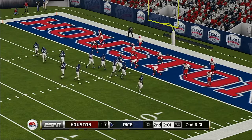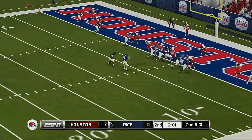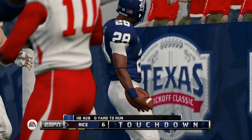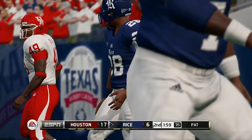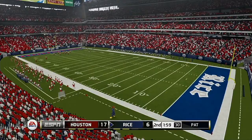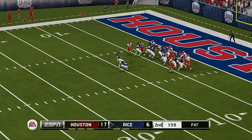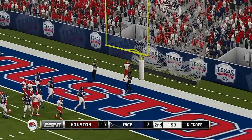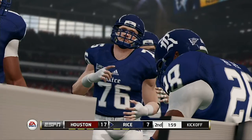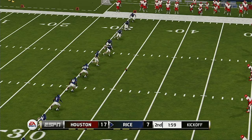Here's the 11th play of the drive. Touchdown, Rice! Tacks on the extra point. An 11 play, 75-yard drive, and they come away with a touchdown. The score now, 17-7. Rice is ready to kick it away.